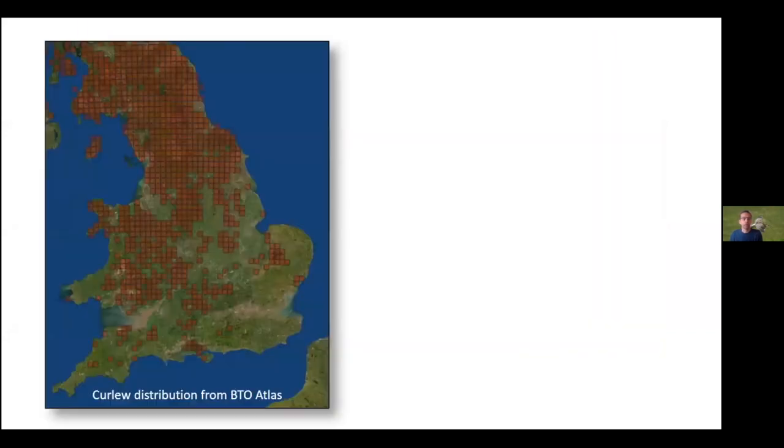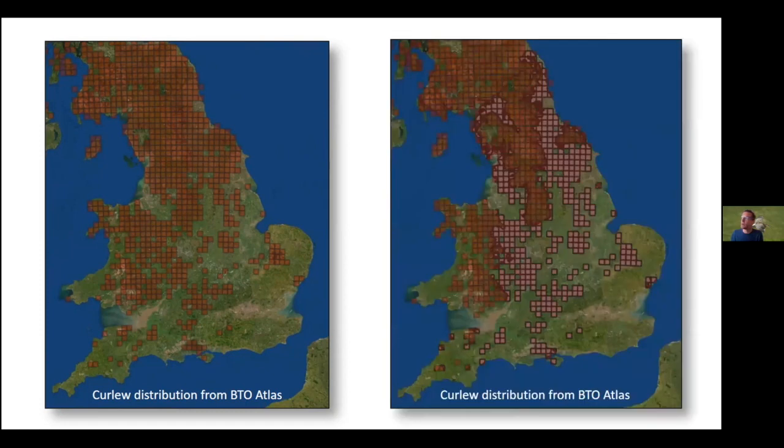This is a map from the BTO's atlas, showing the 10 kilometer squares where curlews were definitely or probably breeding in the last atlas, about 10 years ago now. If you mask out all the Welsh bits, because the Curlew Recovery Partnership for now is English, and you mask out the uplands, you end up with those pink squares. The point here is that they're the lowlands. That's where curlews breed, in the lowlands.